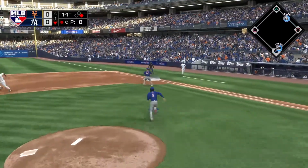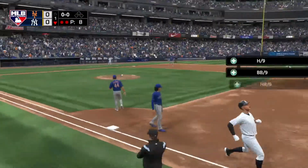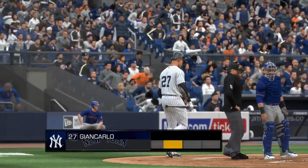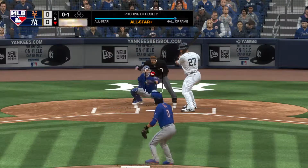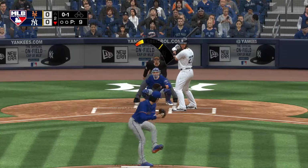Push to the right side. There's one. On to first as they get the double play to get him out of the inning. An inning in the books. Giancarlo Stanton now. Power is a big part of his game, of course, entering the contest 5th in the American League home run race.